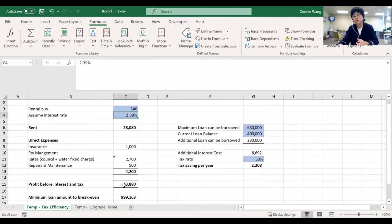In order to cost them that amount of interest, the minimum loan would be around $1 million, okay? But the clients only have a 400K loan. So that means they definitely have to pay tax on the profit, right? But the closer to this number, the better. That means less profit to pay tax on. Now, the maximum loan they can actually borrow is the market value, which is 680K. So even though this number is still lower than the break-even loan amount, it's still better than the 400K, right? Because they can borrow an extra 280K. Therefore, they can generate additional interest costs of $6,692.